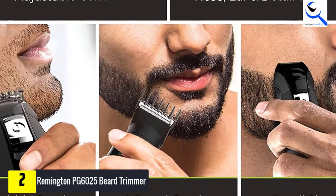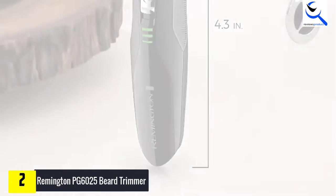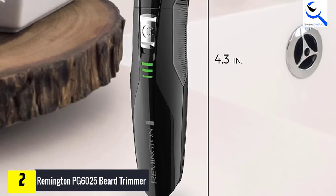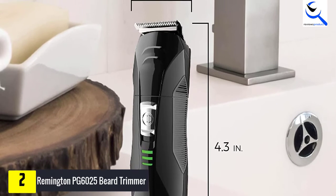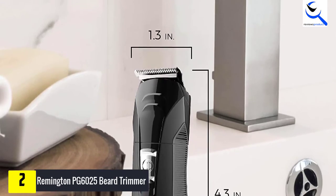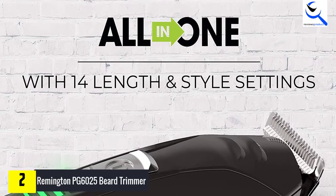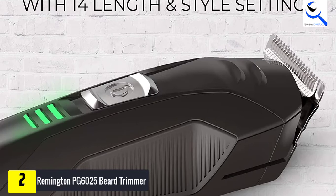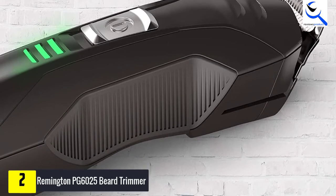The Remington PG6025 Beard Trimmer comes with everything you would need to groom and care for your facial hair. This model comes with self-sharpening, surgical steel blades that cut through coarse, thick hair easily. Made for long-lasting precision and designed to never dull, these sharp blades are easy to clean. The blades are complemented by a strong motor that will power through all lengths of beards. The rechargeable lithium-ion battery provides up to 70 minutes of runtime and comes with a charge indicator light to give you an idea of how much power is left.